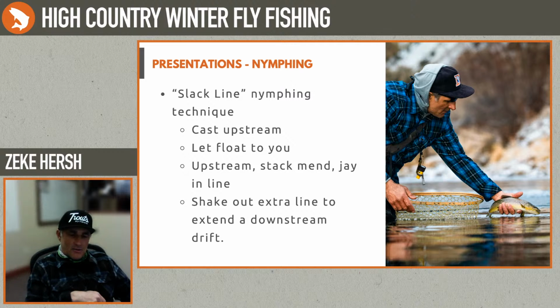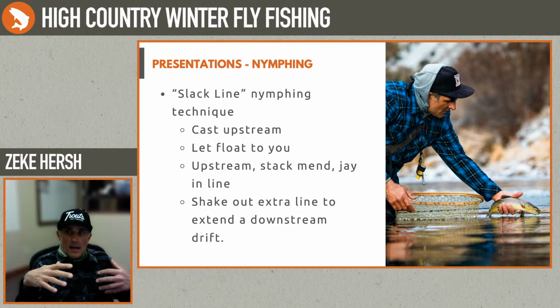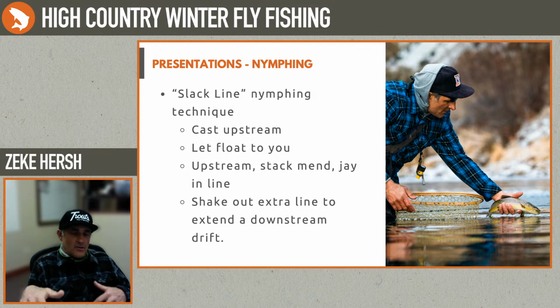And as that fly is coming to you, you've got to be ready to pounce if there's a strike right next to you, in front of you, because you've got all that big stack mend and that extra line. And then as it starts going below you and starts creating that J, you're going to start shaking extra line. I like to paint a zigzag or a Z on the water. So I'm just using my rod tip to throw some extra line on the water. And then I'm going to start shaking that line out and just let it drift below me.